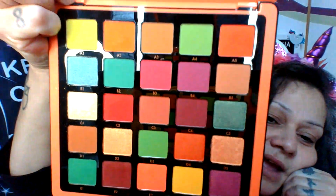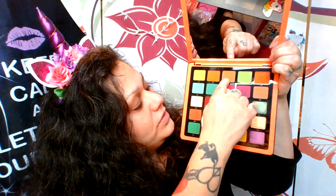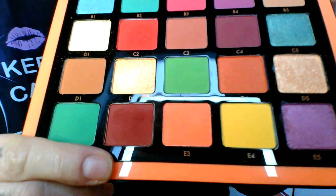If you think, wow, that's all you're gonna get is pops of colors, no, you can get neutral looks from here. This is a neutral, that's a neutral. This is a beautiful blushing pink. And work this for the dark. See? This is beautiful. There, you can really make things happen with this palette.